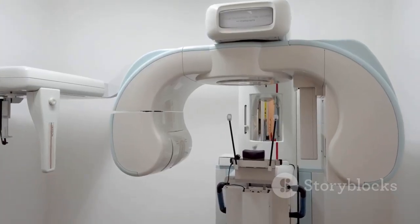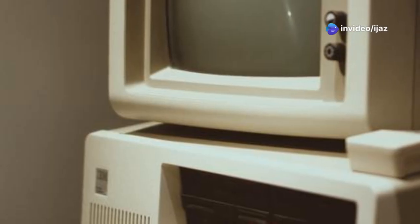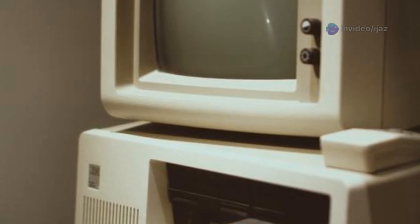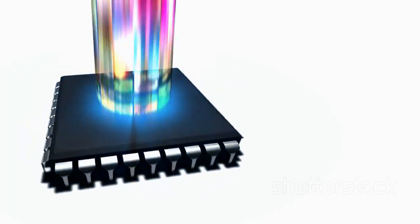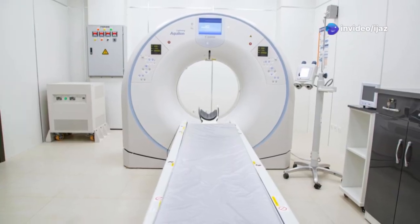The late 20th century brought a digital revolution. This revolution profoundly transformed X-ray technology. Around the 1970s and 1980s, digital imaging began to emerge. Early digital systems used devices like charge-coupled devices, or CCDs. Later, flat panel detectors became the standard.